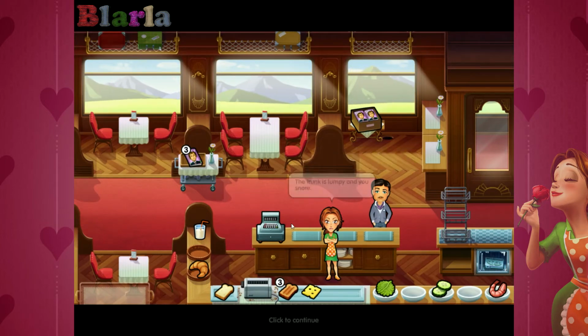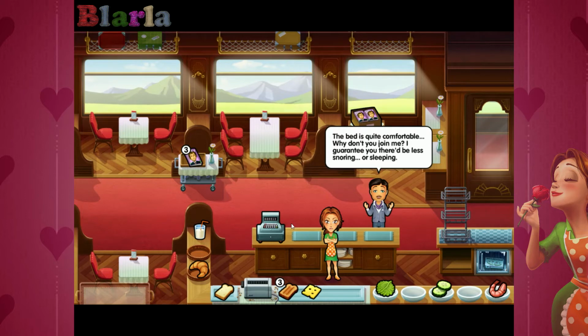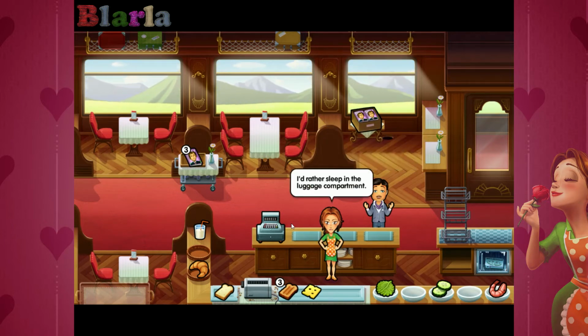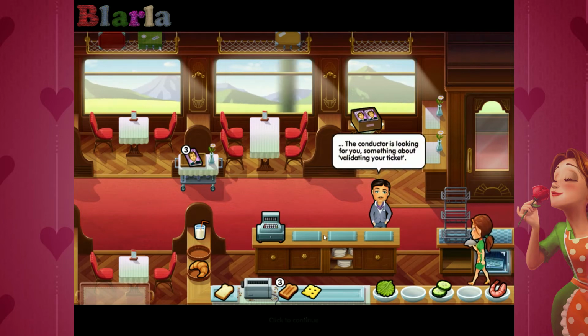Okay, do you remember how in the crimson colours of the sunset we rode as one? Good morning, sleep well. The trunk is lumpy and you snore. The bed is quite comfortable. Why don't you join me? I guarantee you there'd be less snoring or sleeping. I'd rather sleep in the luggage compartment. I'd rather sleep here on the floor. Well, that can be arranged.